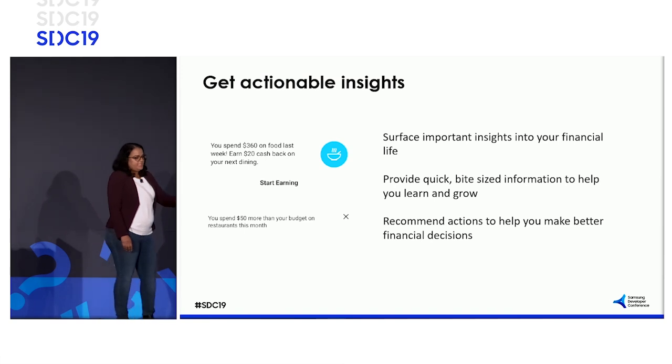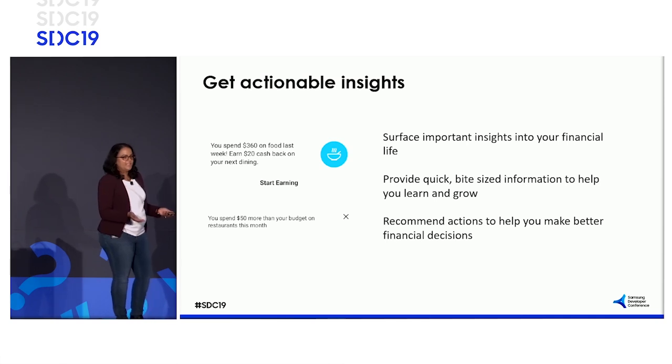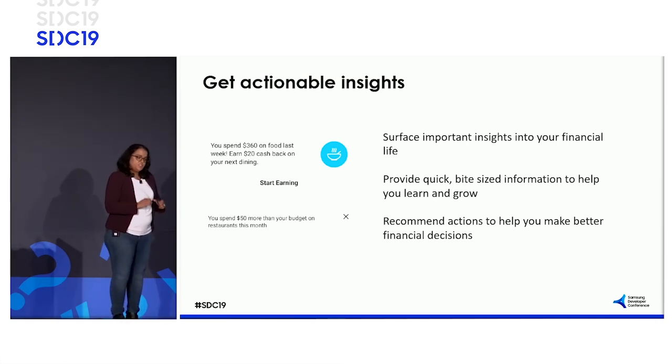So if you see here, like the second example, I know I eat a lot out at restaurants. So if I've spent $50 more already, maybe it's better for me to slow down, eat at home, rather than go to the restaurant today, right? So making sure our users get the right insight at the right point of time is a very important goal for us. And it's a second key principle in this new direction that we would like to go.